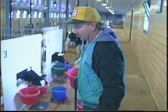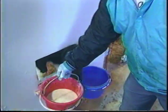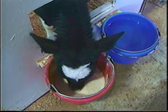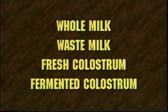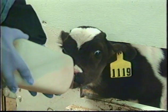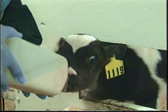After a calf is 3 days old, there are several options available to the dairy producer in regards to the kind of liquid feeds to use. One of several different liquid feeds may be fed throughout the year. Whole milk, waste milk, or fresh or fermented colostrum are excellent feeds when available and if they fit into the calf raising system. Milk replacers are also good for calves.